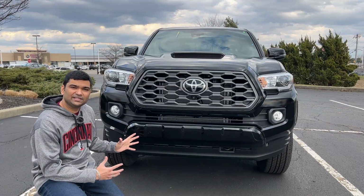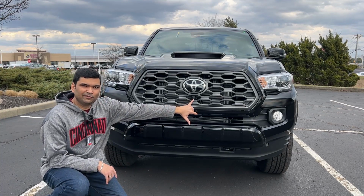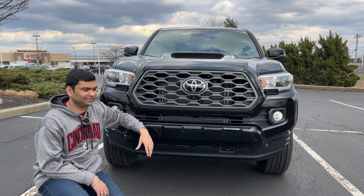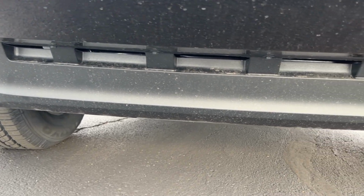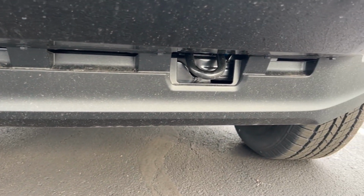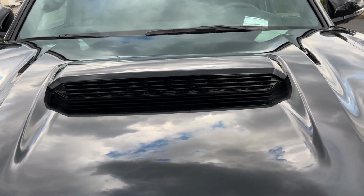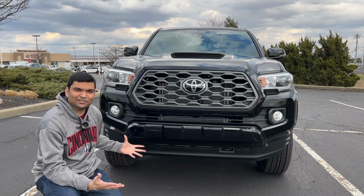Now this car is equipped with a 360-degree camera view, so you have a front-facing camera up here right under the Toyota logo, and right behind the Toyota logo is where your safety system lies. Down here you have a plastic panel that guides the air under and around the truck, and over here you have a tow hitch for the front. Also, before I forget guys, I wanted to show you that this hood scoop is actually fake. It is not functional. Other than that, there's nothing else special.